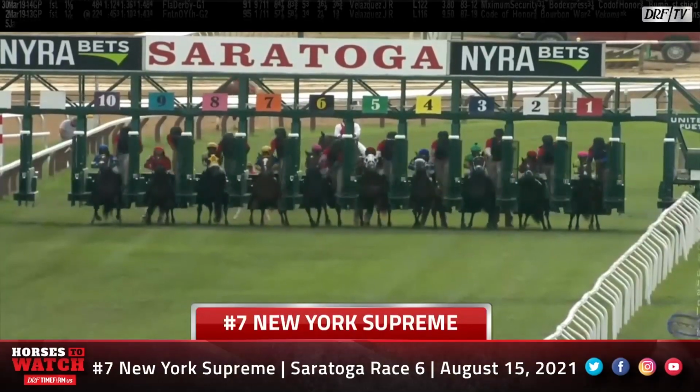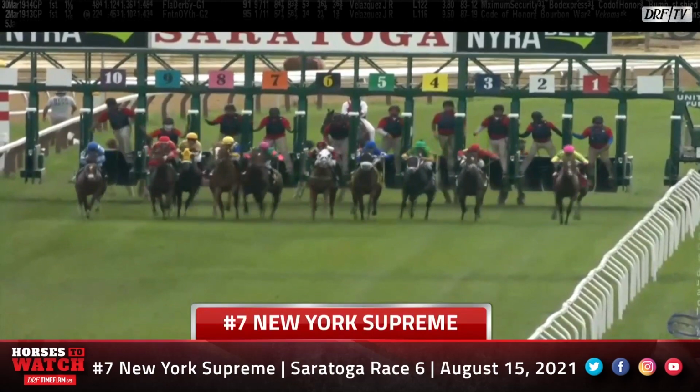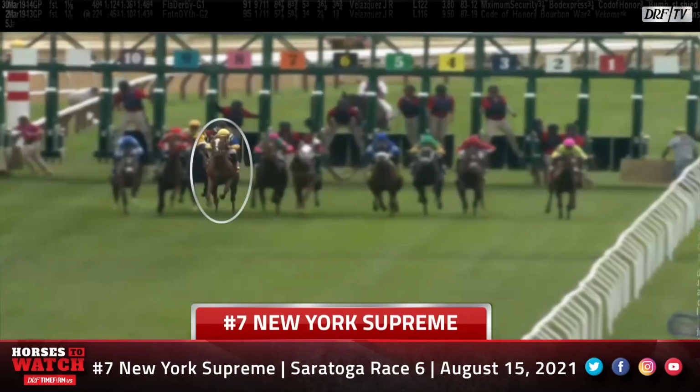This is a turf sprint for the New York bred maiden claimers. $40,000 is the tag, fillies and mares. Let's break these runners from the gate and again start by looking at the head-on of the number 7 New York Supreme. And I should mention this is the 6th race at Saratoga on Sunday.